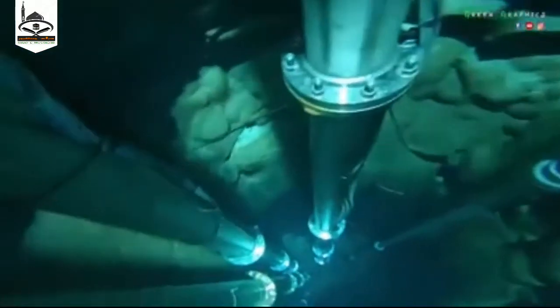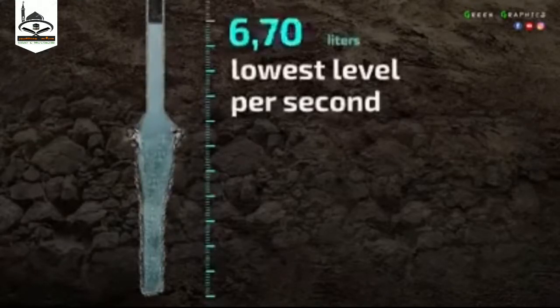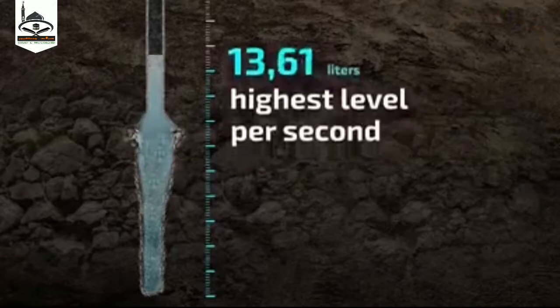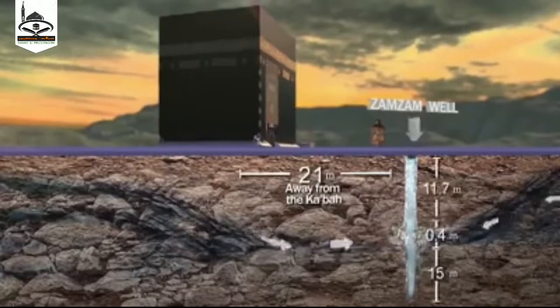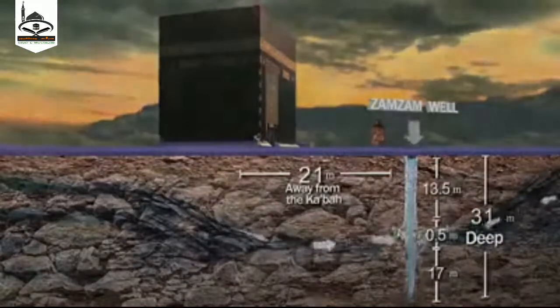By the grace of God, Zamzam's fresh water continues to outflow at 11 liters per second as minimum rate and 18.5 liters per second as maximum. The amazing thing is that such a prolific well is only 31 meters deep underneath the Kaaba diameter.